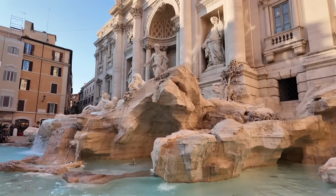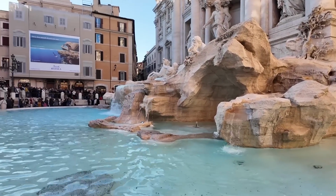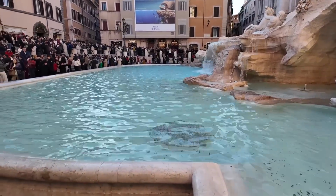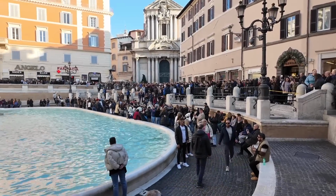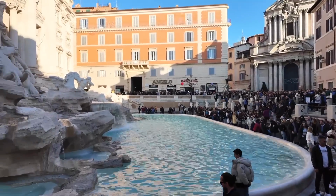So when you are the one down there, you're going to hear a lot of police whistles because they're basically telling people, get up, stop sitting on the basin, stop putting your feet in, etc. As I said, I'm here in January of 2025. All of this could change. We don't know if they're going to charge a fee or not. It is still on the table, but nothing is confirmed. Obviously, I will bring you updates as I get them.